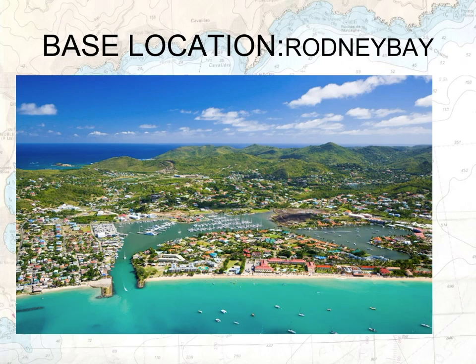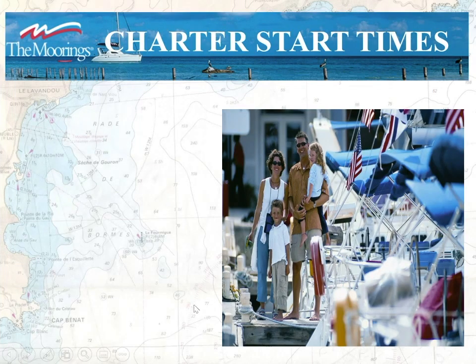Only when you charter with us, when you get to the airport, our transfer rep will meet you at the airport and guide you to the taxi, which will then take you to Rodney Bay Marina, which is home of the Moorings base. Normally when you get to the base, you have two start options: either a regular start, which starts at 12 noon, or an evening start, which starts at 6 in the evening.